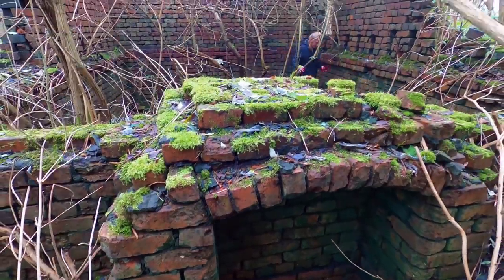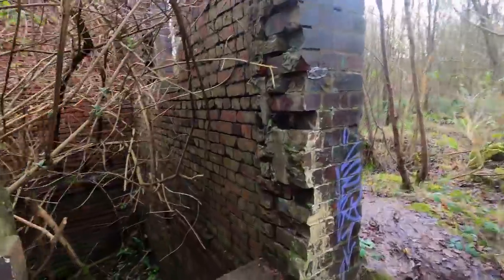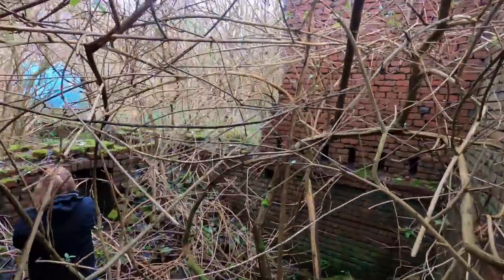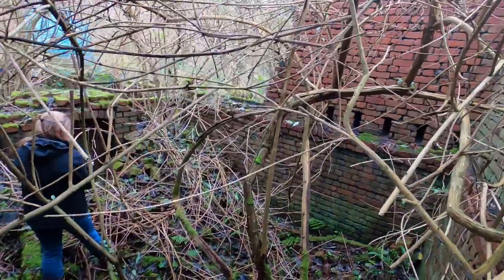It looks like there's another little room on the other side. So we've come to the next one, and that's quite a way down. Yeah. Let's have a go.